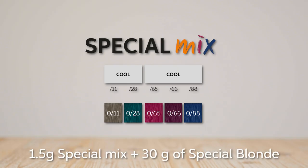A tip here in case you don't have the right shade available or you expect a lot of underlying pigment to come through is that you combine Special Blonde with Special Mix to strengthen the neutralizing power or add more tone. Here you can see some of my favorite shades for neutralization. If you've never tried this, then start with 1.5 grams of Special Mix into 30 grams of your target formula. Once you've played around with it, you can of course increase this in your mixture.